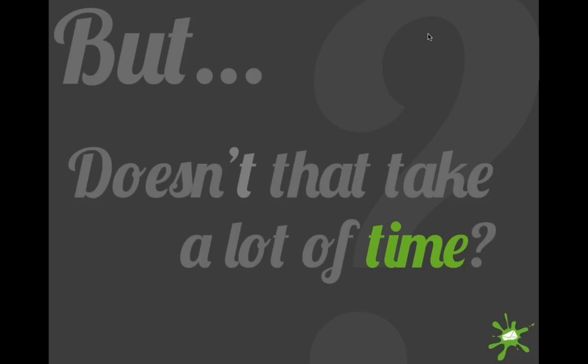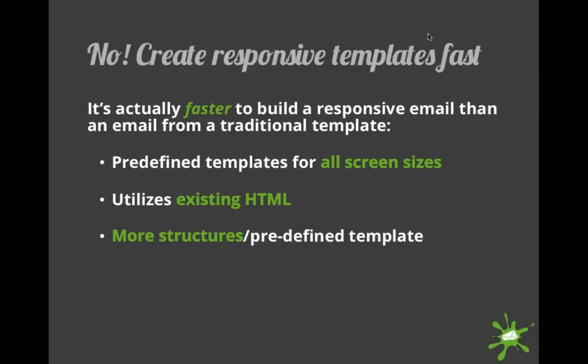But after talking about media queries and style sheets and all that jargon, you may be asking, so isn't this going to take tons of time to make a responsive email template? The answer is no. It's actually faster to build a responsive email than an email from a traditional HTML template, that is.